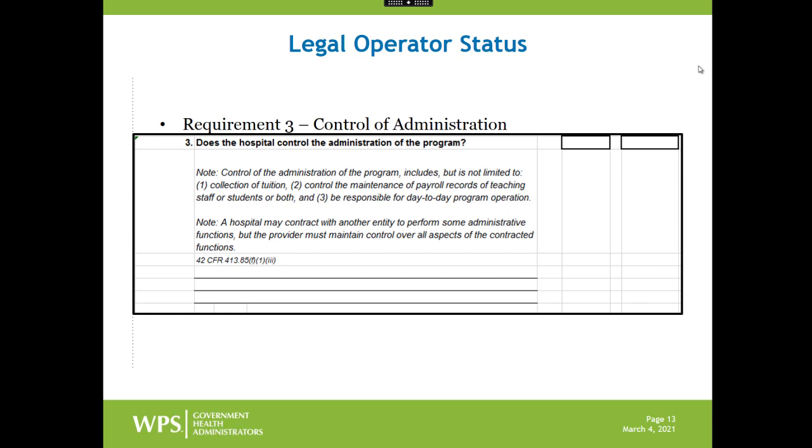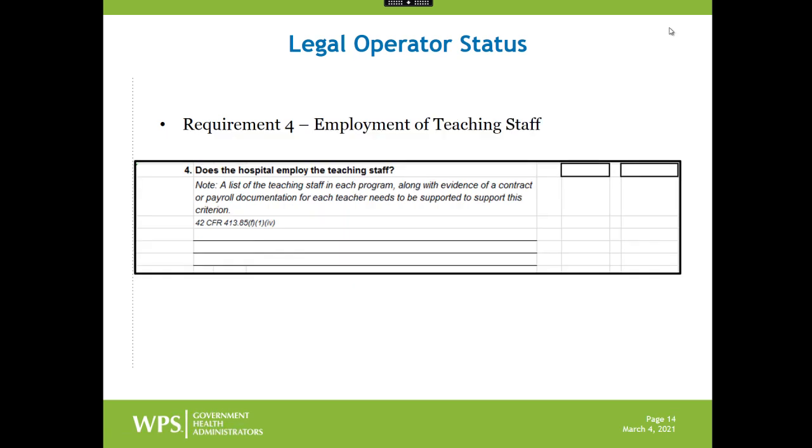Certainly they can have somebody else involved with payroll, but the provider must maintain control over all of those aspects of that contracted function. So that's the key thing to mention there. They have to control the administration. That doesn't mean they directly perform every single step, but they overall have to control it. They have to approve it. They have to set up the contract, all of that.